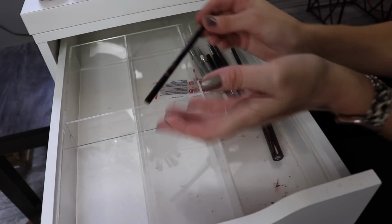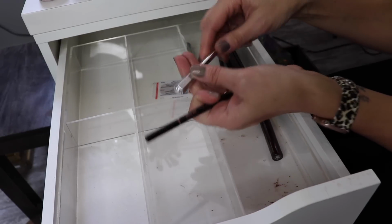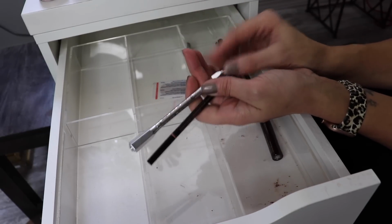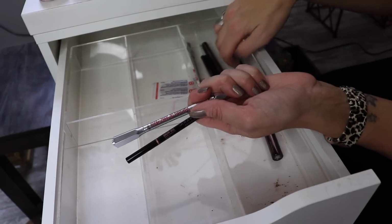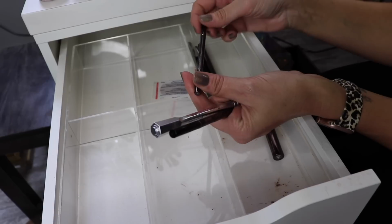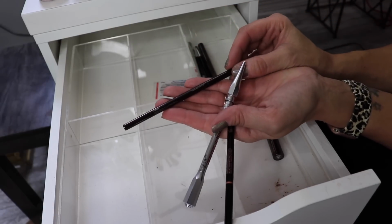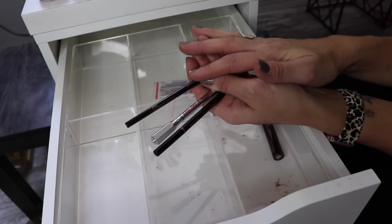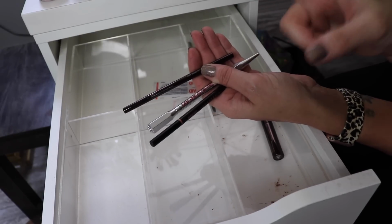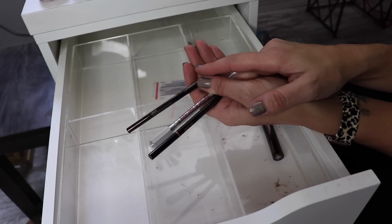And then my Brow Wiz in Ebony from ABH, which I love. And my Precisely My Brow from Benefit, which I also love, in the shade 4. I use 4 or 5. And this little Hourglass Brow Micro Sculpting Pencil, I really like this one as well. But it would be my third choice out of these 3. I think number 1 would still be the Brow Wiz, then the Benefit, and then the Hourglass.